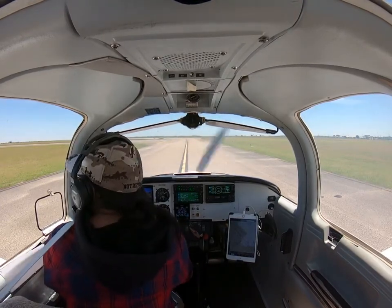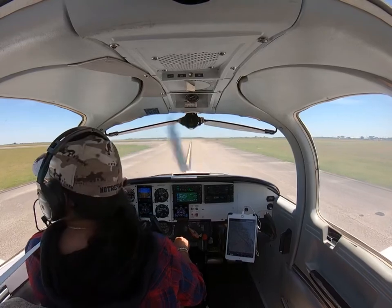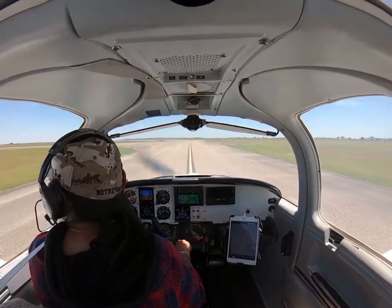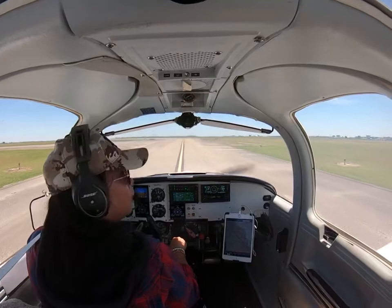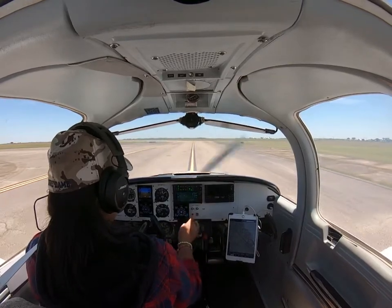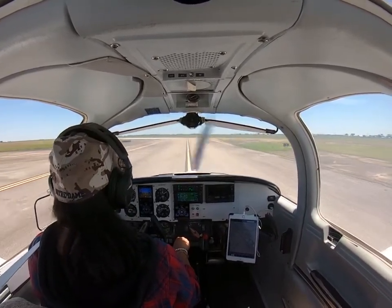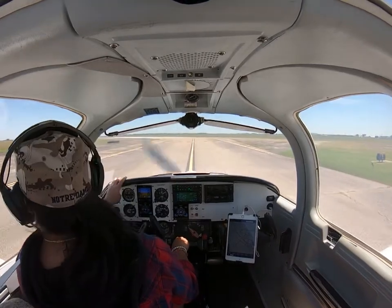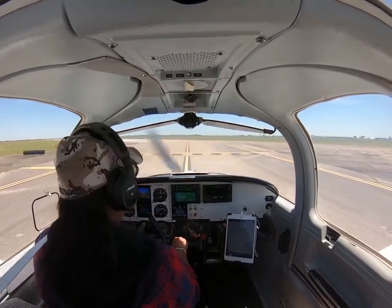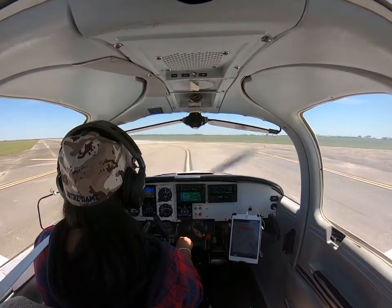Tower, Citation 659 Whiskey Golf, looking for a clearance to Lubbock. 659 Whiskey Golf, Victoria Tower, contact ground. Nobody's coming. Victoria Ground, 659 Whiskey Golf, clearance request. There's runway 36.